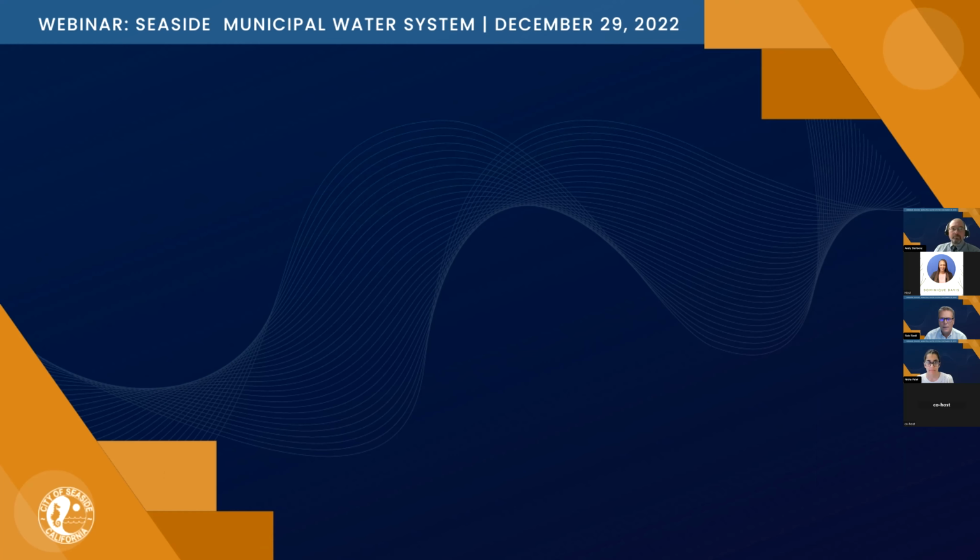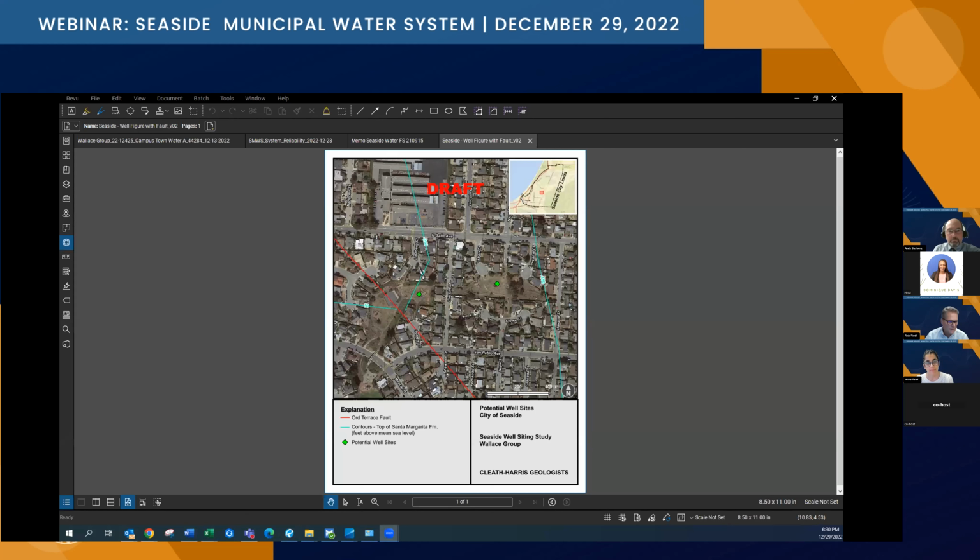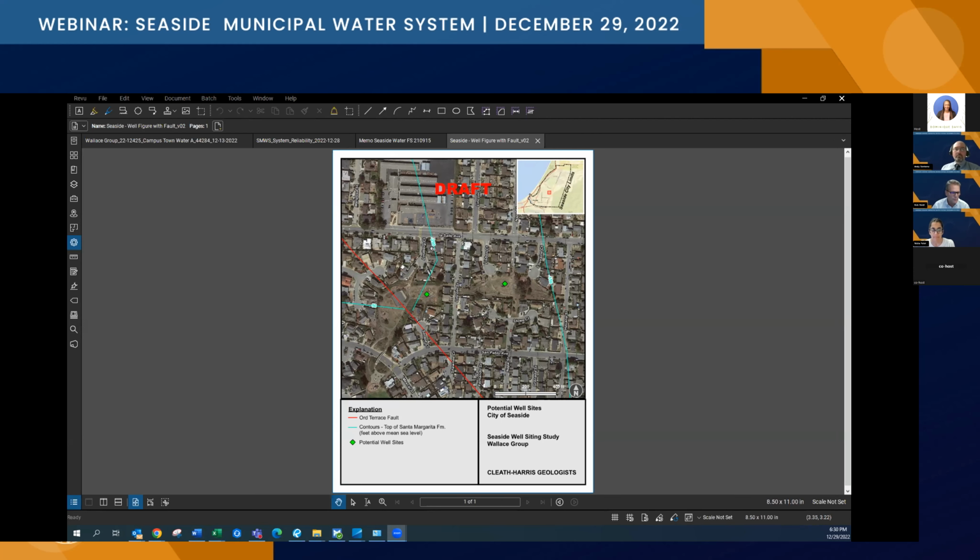So here's showing the top, these teal colored lines show the approximate elevation of the top of the Santa Margarita Formation. And you can see here the red line shows the approximate location of the fault. And here on the south side of the fault, the top of the formation is at 50 feet. And here on the north side of the fault, it's 250 feet. And it dips down to the south. So as you go up the hill towards wells 3 and 4, the Santa Margarita Formation tapers out and gets substantially thinner. So we're trying to stay as far to the west as possible.